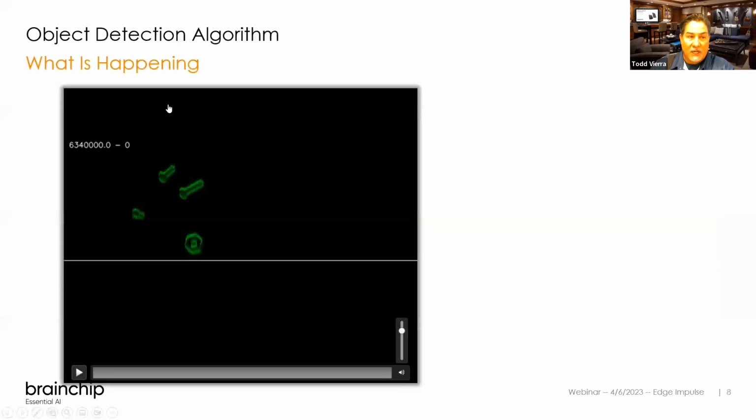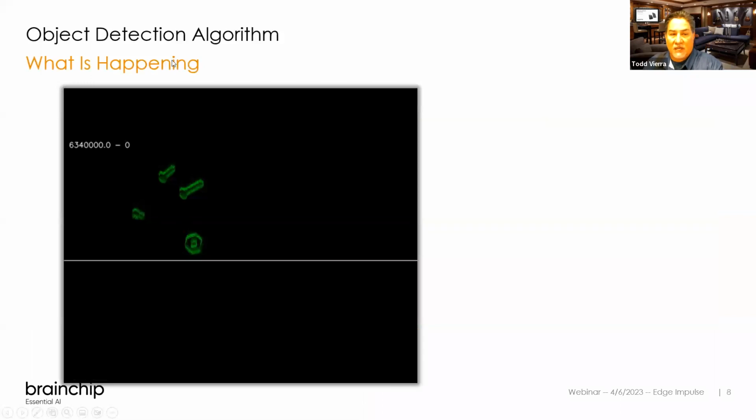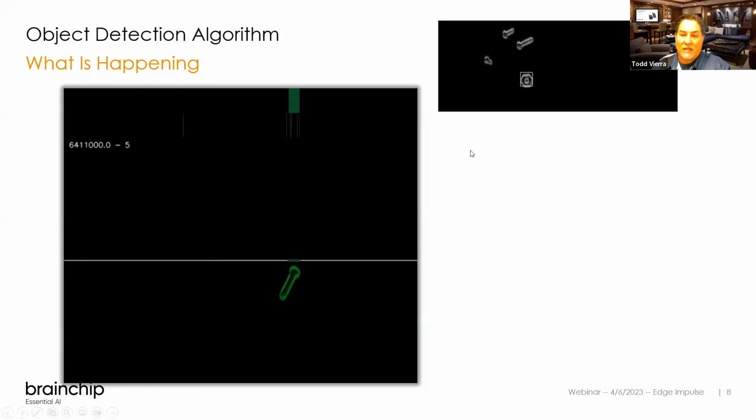Next, I have another object detection algorithm, and here I have nuts and bolts. This is with the DVS camera, an event-based camera from Prophesee. As I show it running here, I've had to slow the video down so you can see it. There's a lot of motion blur when you're using a DVS camera, but we're able to slow it down so you can see what's going on. And I'm counting these nuts and bolts as they pass through.